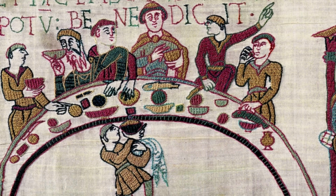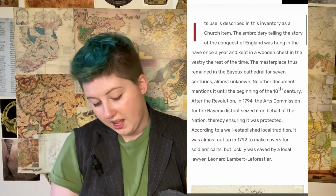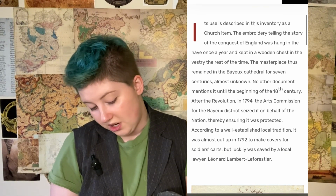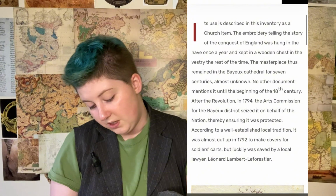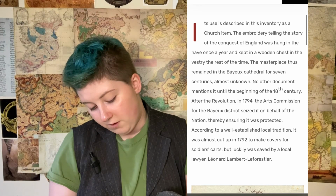The piece itself was probably commissioned by Bishop Odo, William the Conqueror's half-brother, to embellish his newly built cathedral in Bayeux in 1077. That's where it sat in storage, only mentioned in the 1476 inventory of the cathedral's belongings and relics. The Bayeux Museum tells us that, quote, after the Revolution, meaning the French Revolution, in 1794, the Arts Commission for the Bayeux district seized it, the tapestry, on behalf of the nation, therefore ensuring it was protected. According to a well-established local tradition, it was almost cut up in 1972 to make covers for soldiers' carts, but luckily was saved by a local lawyer named Léonard Lembier Le Forestier.